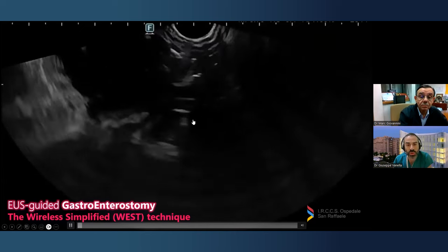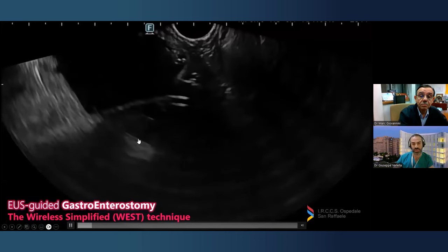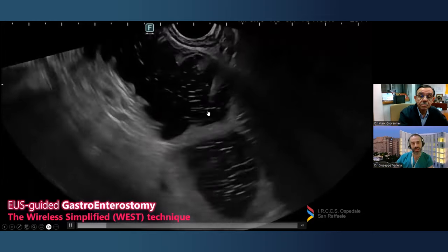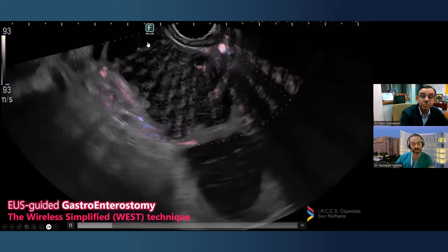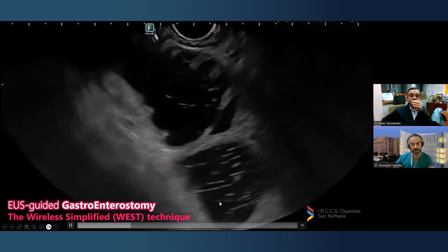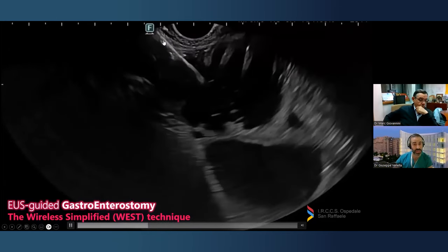So this is what we want to see usually, the first jejunal loop together with the oral jejunal tube inside the loop. And we start injecting our saline. And as you can see here, we see the effect of injection. And then after we have found a nice window, we can go for LAMS advance. This is a nice window because we have a very long operative space in the direction of the operative channel of the scope, which is on the left in our country, and a short distance between the two walls. This is very important.